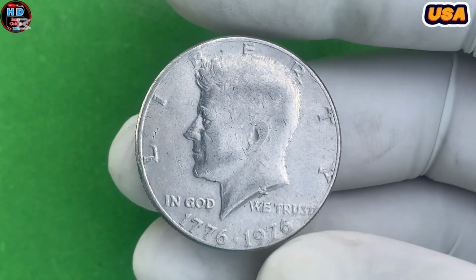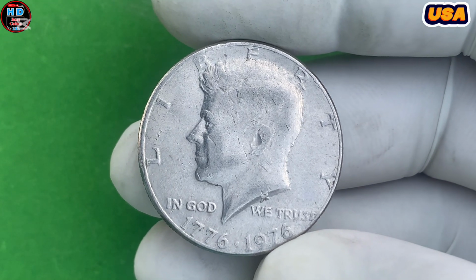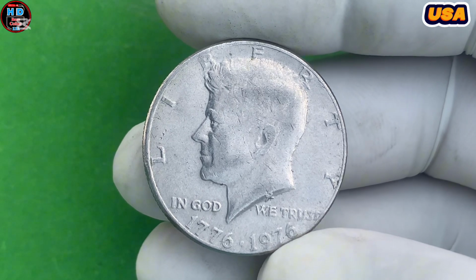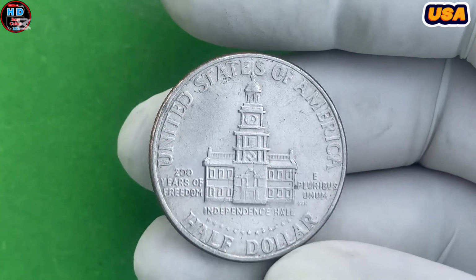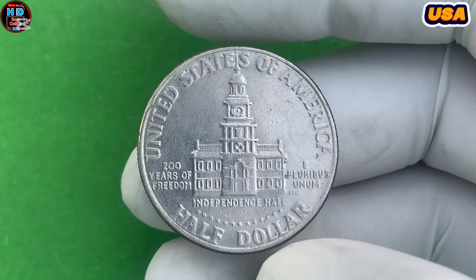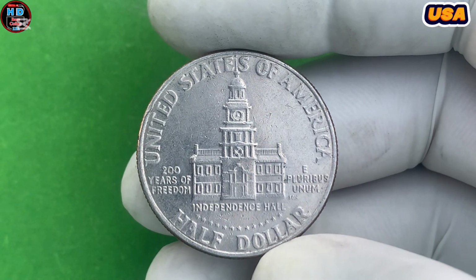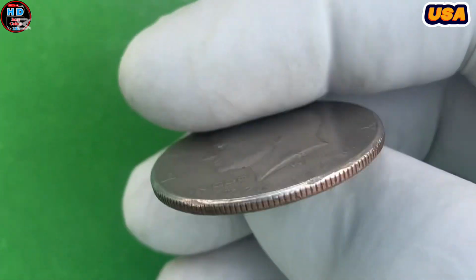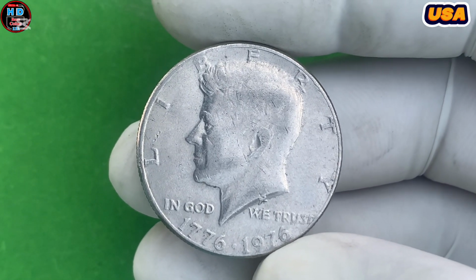But the 1776 to 1976 edition of the Kennedy half dollar is especially noteworthy, as it marks the United States bicentennial, an important milestone in the nation's history. The Kennedy half dollar that was minted for the bicentennial features a unique reverse design. Instead of the typical eagle on the back, it showcases a depiction of the Liberty Bell, with the moon in the background, and 13 stars representing the 13 original colonies.